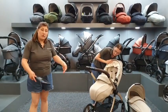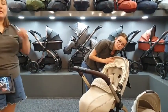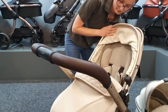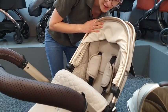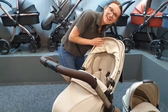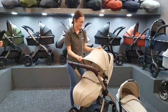On your Oyster 3, you've got two buttons at the side which move your hood, your headrest and your harness up together. Yeah, there you go, look. So little baby, big baby. Baby just suddenly grows overnight.